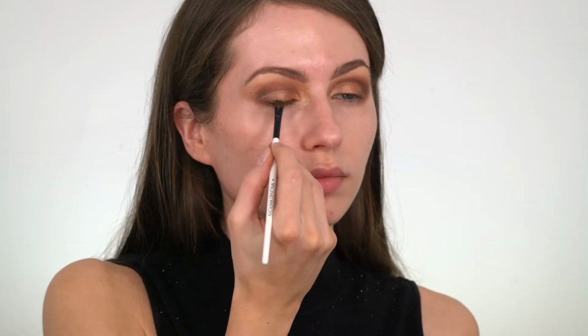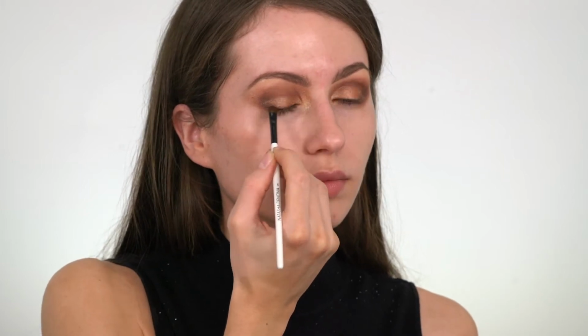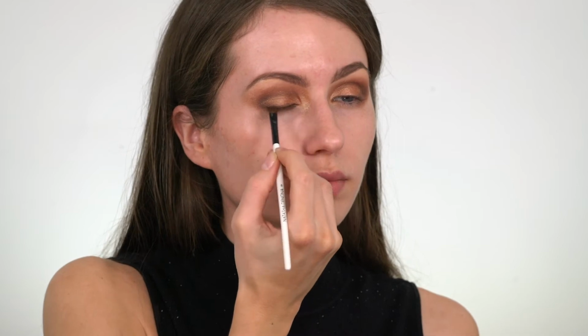As expected, as you can see, there's tons of fallout, but don't worry about it, just keep going and we'll just clean up later. I'm taking the same Anastasia color, that brown color, and I'm just gonna be running it along my lash line to add more dimension and density to my lashes.